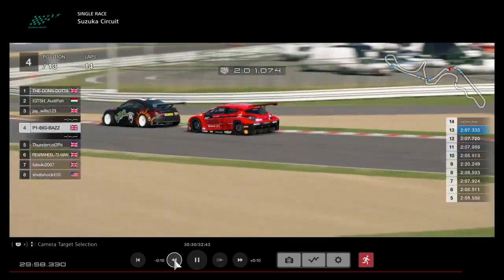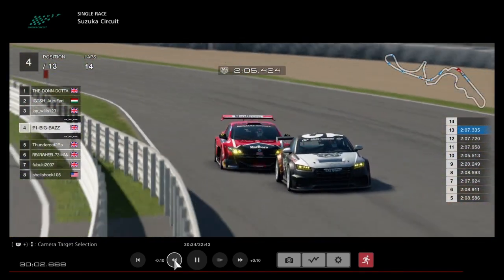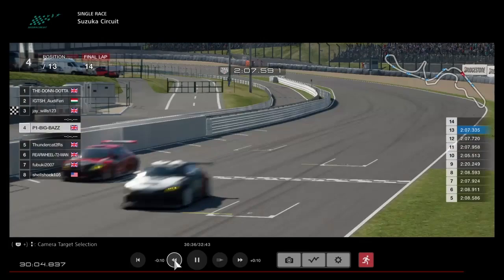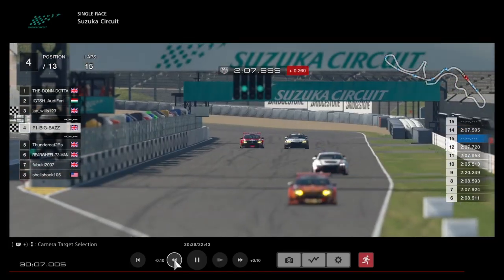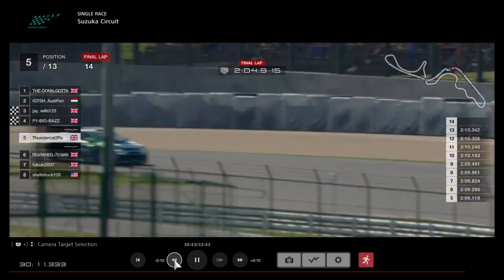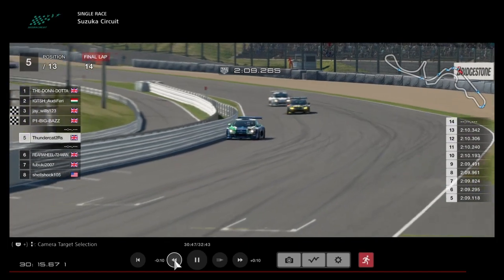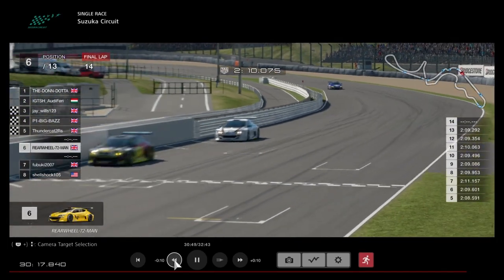Let's just go back and have a look at that finish between J Wills and Big Baz though. That looked very close. Big Baz got a big slipstream. J Wills did just pip up to the line. Now Audi Ferry's got another lap to go. Thundercat's going to bring home 5th. So a great race for Thundercat. He'll be happy with that one. Good result. Real 72, good result for him.